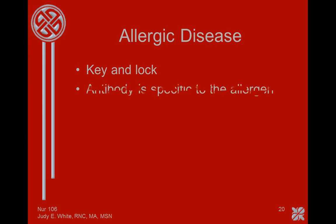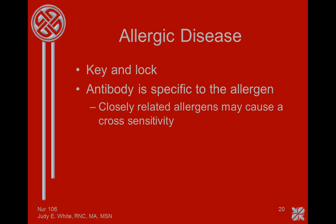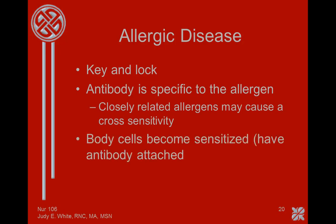It's a key and lock system. The antibody is allergen specific, although it may react to cousins, to those that are closely related. When you're thinking, if I'm allergic to this, will I be allergic to that? Think about what is closely related. For instance, peanuts are not related to pecans and walnuts. They're related to sweet potatoes.